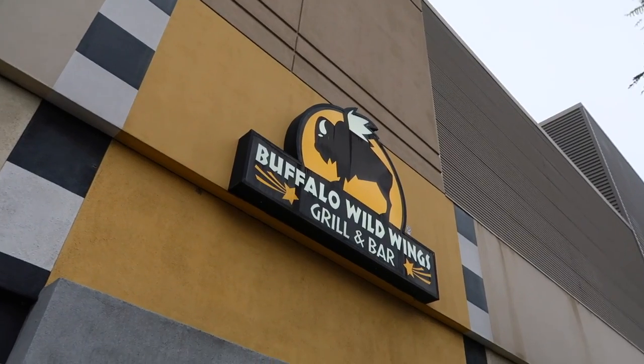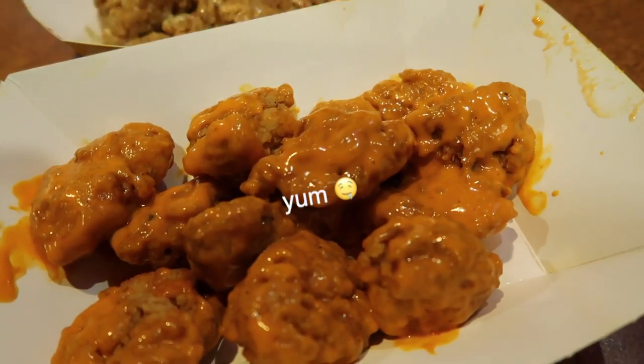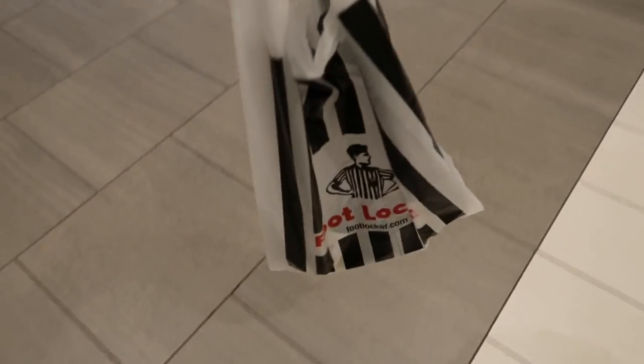So now we're here at the Lamo Mall. We're about to eat at Buffalo Wild Wings for the Thursday promo, which is for the boneless wings. So we just got more LeBron Funko Pops over at Foot Locker.